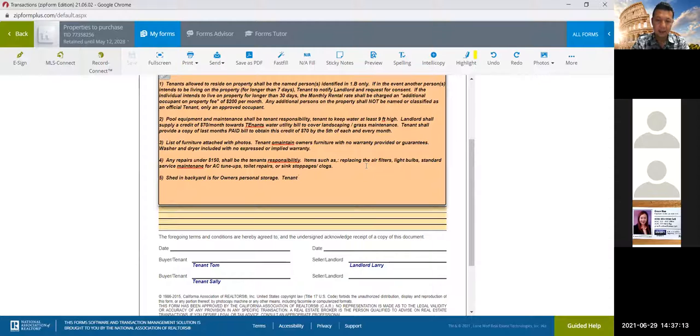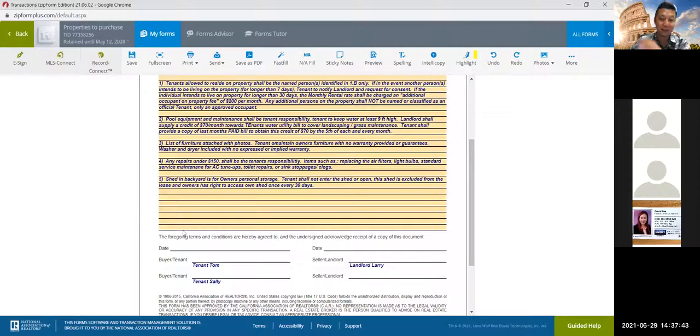Tenant shall not enter the shed or open. This shed is excluded from the lease. And owner has right to access own shed once every 30 days. I don't know. I'm just throwing in stuff that I've encountered in my own experience.